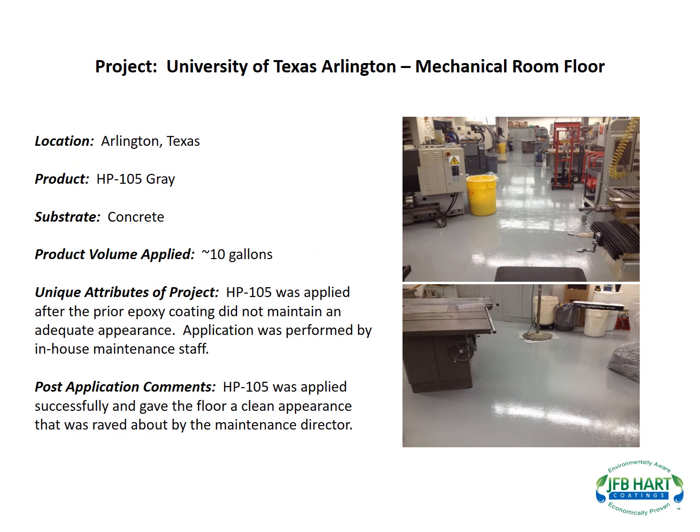One coat of the HP 105 Gray was applied direct to the concrete floor of a mechanical room at the University of Texas in Arlington. The coating gave the floor a clean appearance, which received rave reviews by the maintenance director.